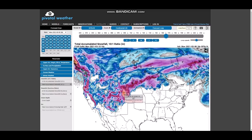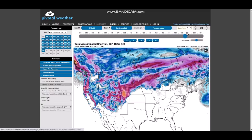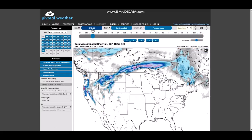Look at that. Pretty good amounts for Colorado. Not as much as the GFS showed, but still decent amounts. And then look at this, right? A lot of snow to the south and east of the northern plains, not necessarily North Dakota or southern Canada. It's quite a bit further to the south, and then potentially more snow. But this only goes out to 240, so we can't even look at that. 240 hours, I should mention.